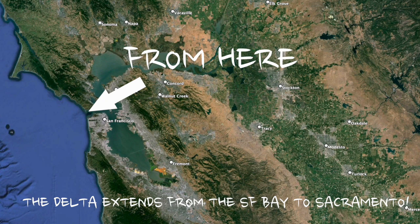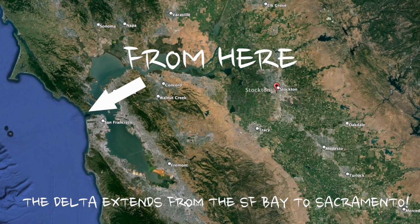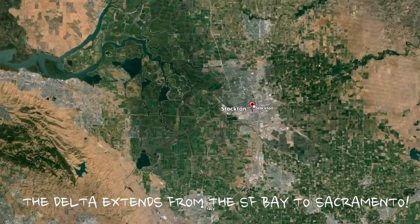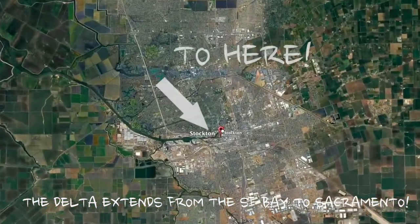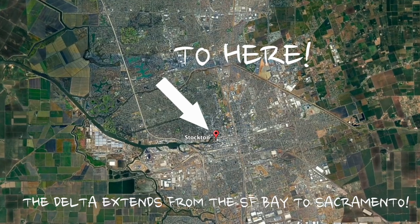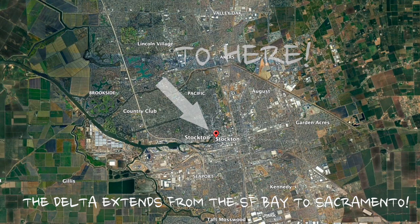If you're not familiar with the California Delta, it extends from the San Francisco Bay Area, and it's a series of waterways that goes all the way into Stockton and to Sacramento. And in Sacramento there are huge ports and marinas. So if you grew up like me in Southern California and thought that Stockton was nothing but farmland, think again, because Stockton is a big boating area. There's marinas like this one, waterways, and all sorts of water activities.